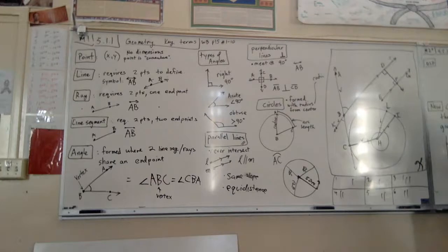Let's go with a ray. Give me a ray. We'll wrap this up pretty quick, in a minute or two. Loretta, give me a ray. Do I have to say line segment? One of the points has to be an endpoint, and the other one has to be in the direction. Ray EG. Perfect. Endpoint continues through this point. So we got ray EG.